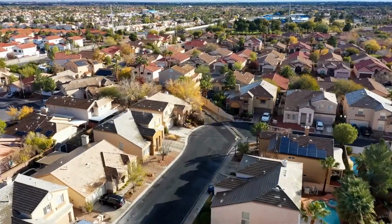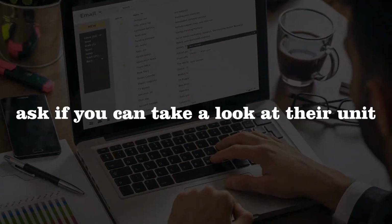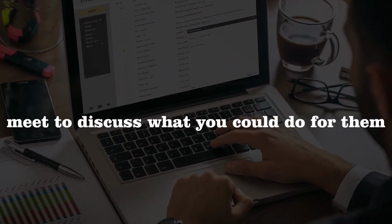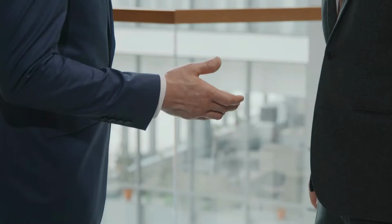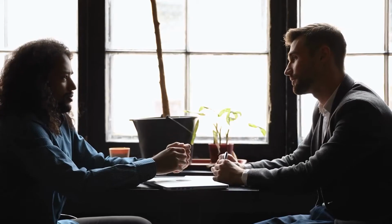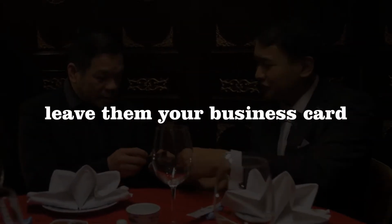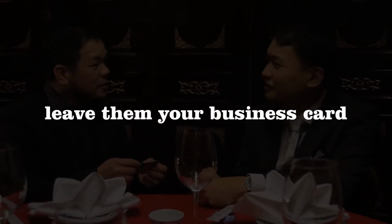Once you've introduced yourself and your company, it's time to talk about the property. Ask if you can take a look at their unit, and if they're interested in meeting to discuss what you could do for them. Now, when meeting with the landlord, introduce yourself and shake hands. Then ask if they are interested in talking about their property. If they are not, don't try to push it, at least not right now. Try again later or leave them your business card so they can contact you later if they change their mind.